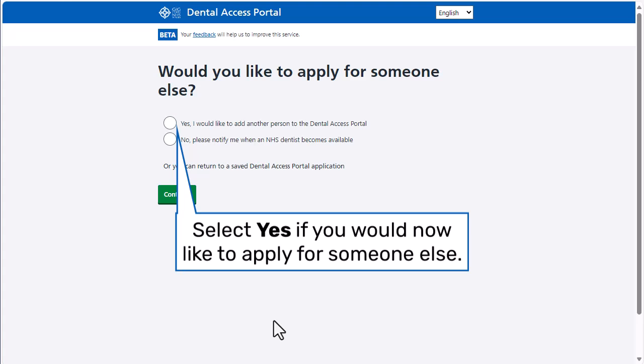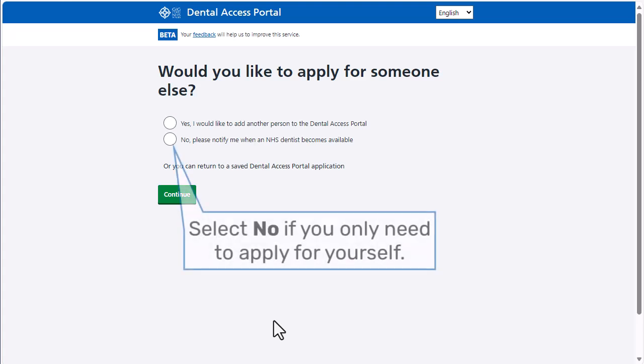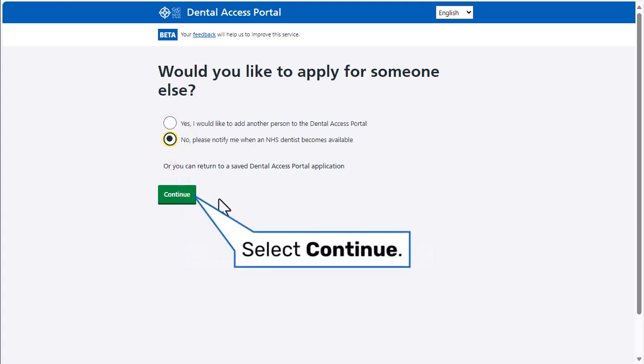Select Yes if you would now like to apply for someone else. Select No if you only need to apply for yourself. Select Continue.